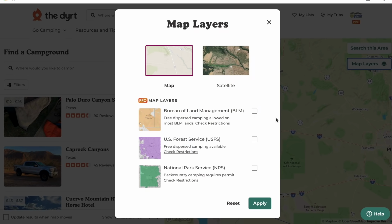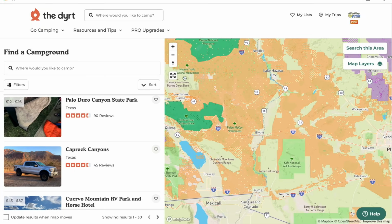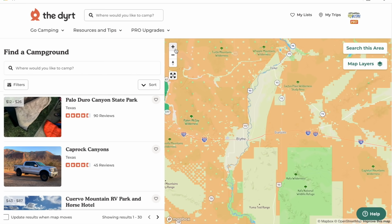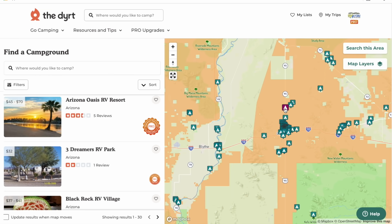Pro also includes access to BLM, Forest Service, and National Park Service map overlays. These are especially useful for RVers who like to camp off the grid in more remote areas. Pro Access also offers savings on stays at participating campgrounds ranging from 10 to 40%, as well as discounts on great camping-related gear. Like many worthwhile tools, the DIRT Pro isn't free, but it's reasonably priced, currently $35.99 a year.